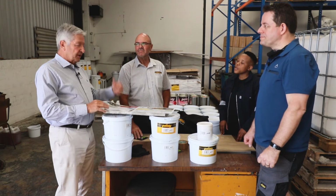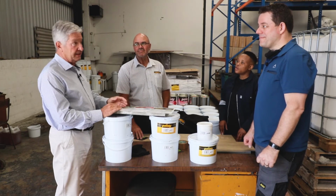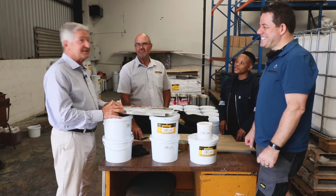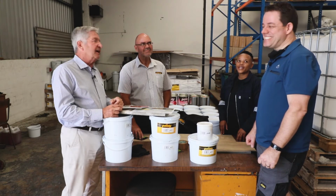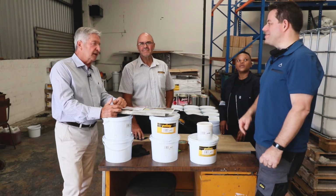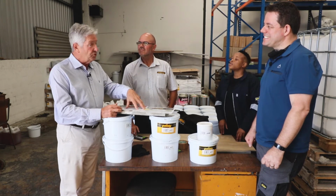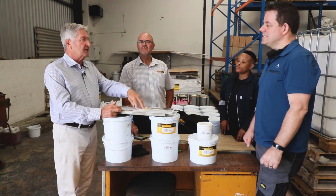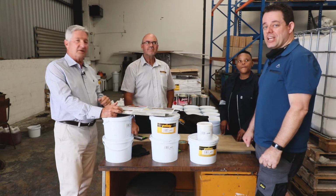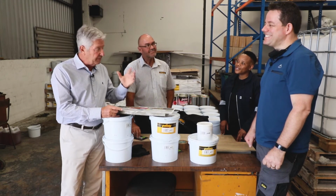So we've come up with, and this is technology that is not our own, it is European technology, but we've made it a homegrown version. Let's call it a boere manier. Suitable for South African conditions, locally produced, and that's the big thing. The biggest problem when you work with any of these polyurethanes is making them stable. So you need to have them made as close to the source as possible, close to the customer. We like locally produced, that's for sure.